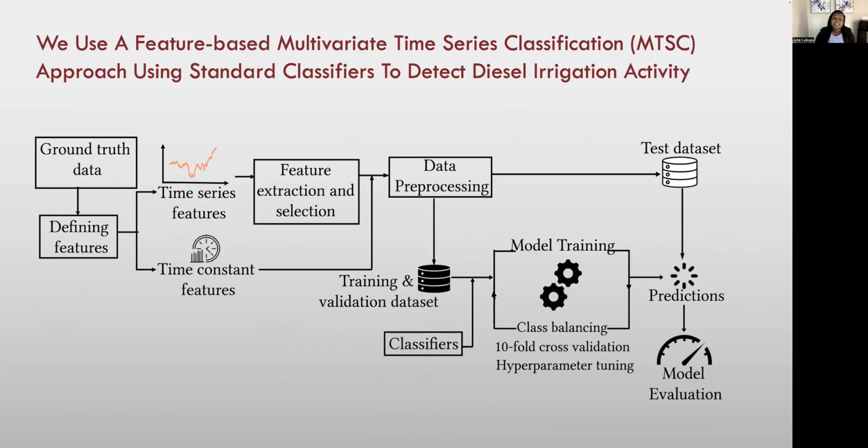And then we apply a feature-based multivariate time series classification, modified such that we can also incorporate some time constant features. And I will mention a little bit later what those time constant features are. And so we extract features from the time series, the pollution and the vegetation time series trends. And then we use these extracted features combined with the time constant features for training our model, doing the predictions, and evaluating our model.